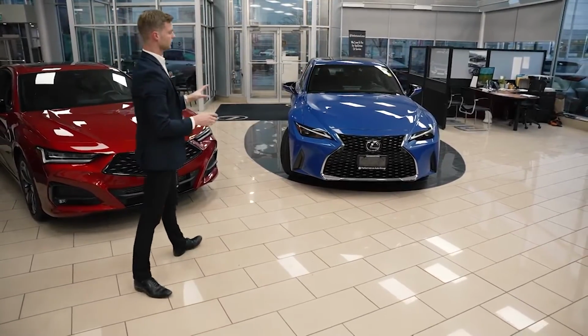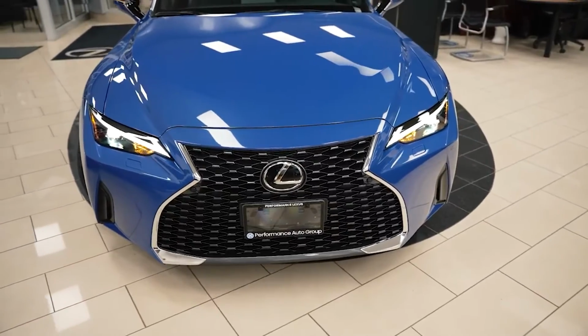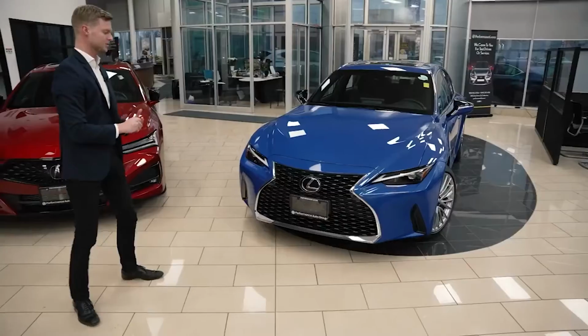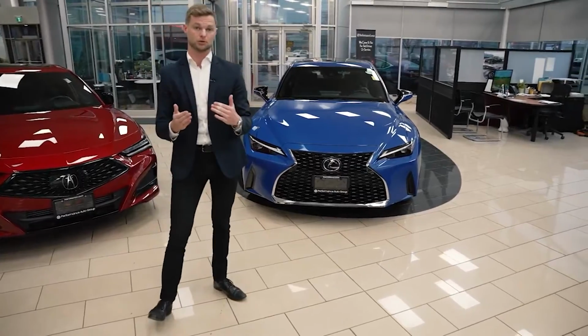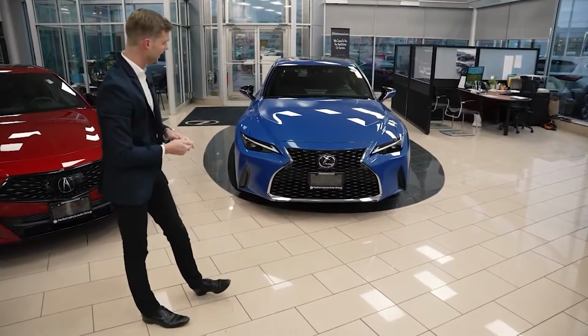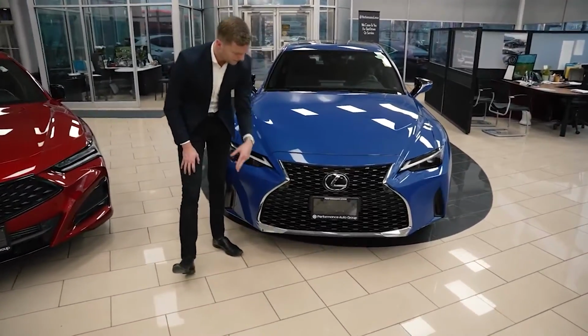So on the IS, even though it's not a sport package, we still have that aggressive grille that you used to have to get a sport package to get, but now even with the premiums, the luxuries, executives, etc., you can still get that grille. So the difference between the front grilles is not as big anymore, which is nice. It is complemented and decorated by this chrome piece here.